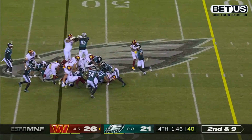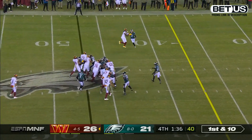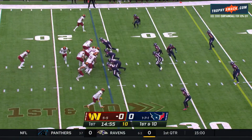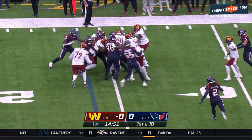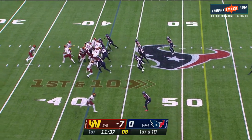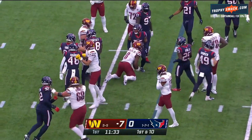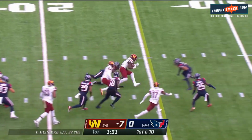Another run. A first down for Washington, and they hand to Robinson. And Robinson eventually moved to a backup role as Brian Robinson, the rookie, has it. Met hard right away and knocked down. Carried 26 times. Robinson with the best run of the day, spinning.